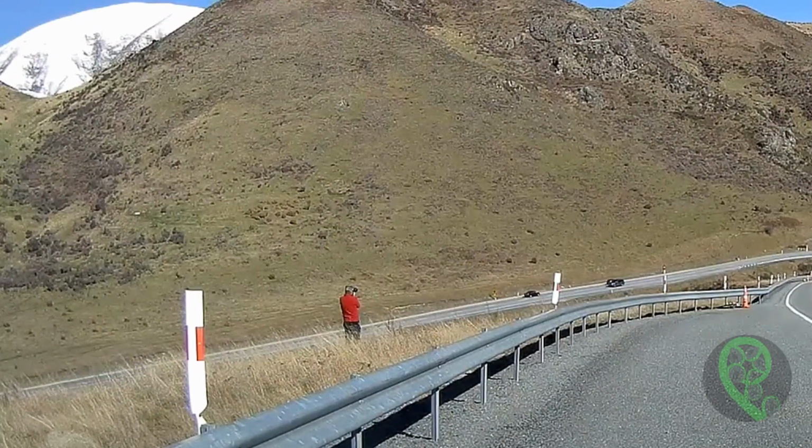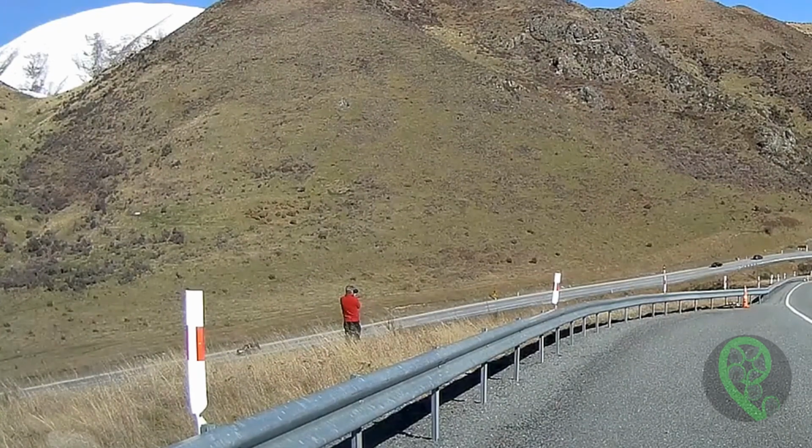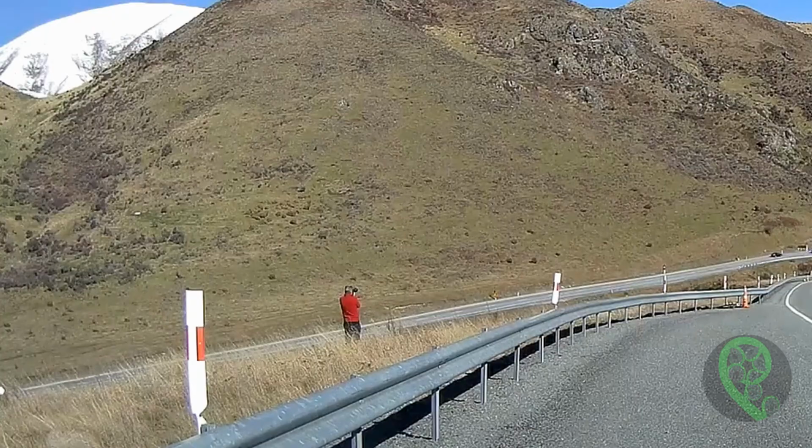And if we work it just right, we should be just about able to catch these two cars coming up the hill as they come around the corner and across the bridge.